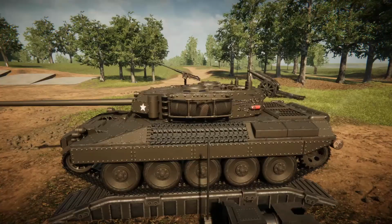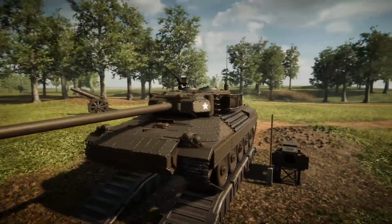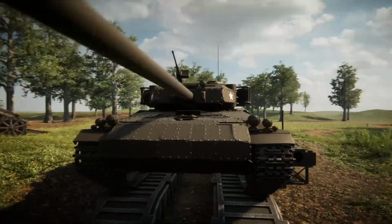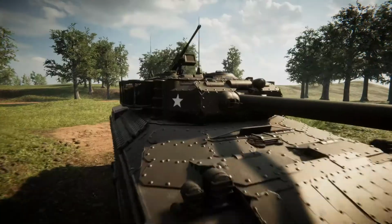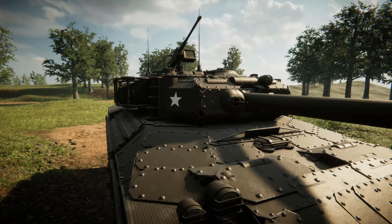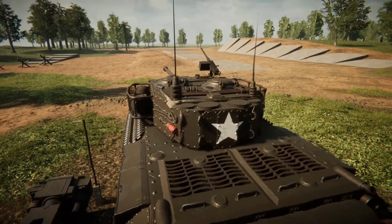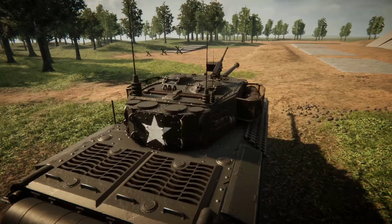The side of the tank has tons of spare tracks to replace any damaged links. The added armor and armored panels really add to the aesthetic of the tank. The detail on the driver's cupola is very good. The detail on the turret is amazing, with multiple radio antennas, pioneering tools, and other various equipment needed.